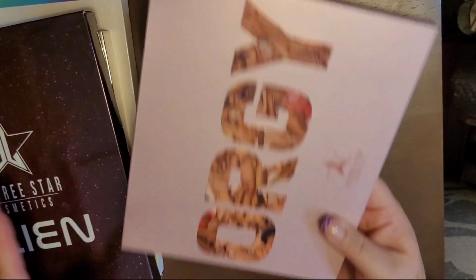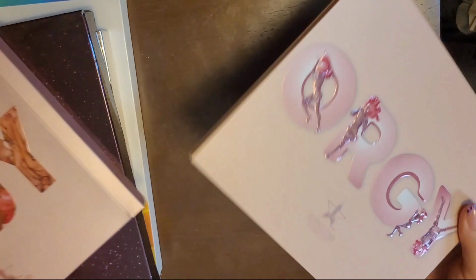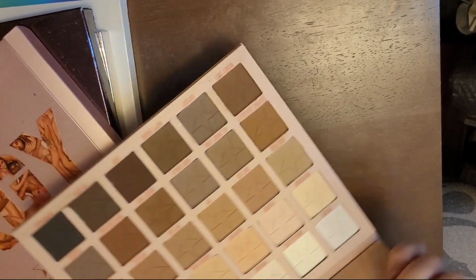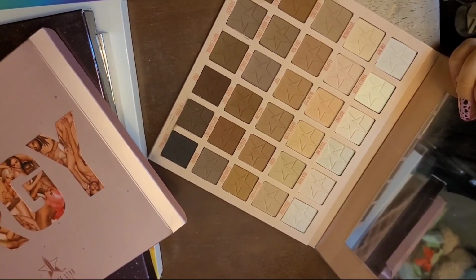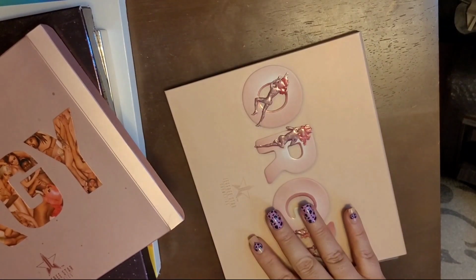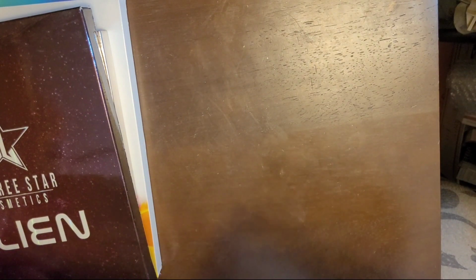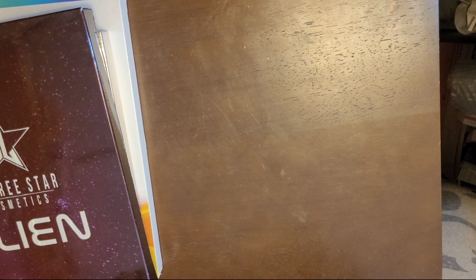Okay, we have the O palette from Mr. Star, which is all matte neutrals. I keep talking about how many neutral palettes do we need. But this is a pretty good one. I won't argue with that. I could do a lot of boring office looks with this. Honestly, I think I'm going to get rid of it.